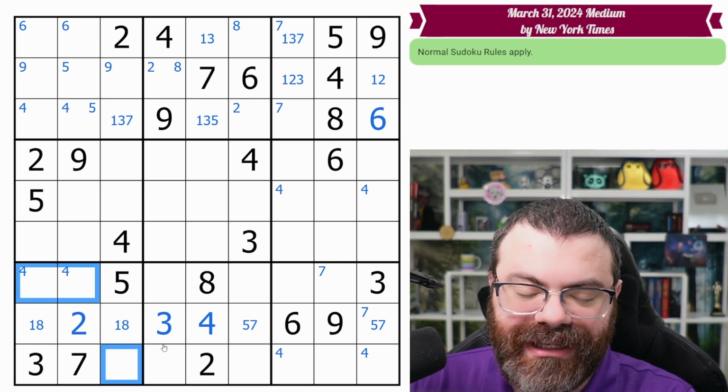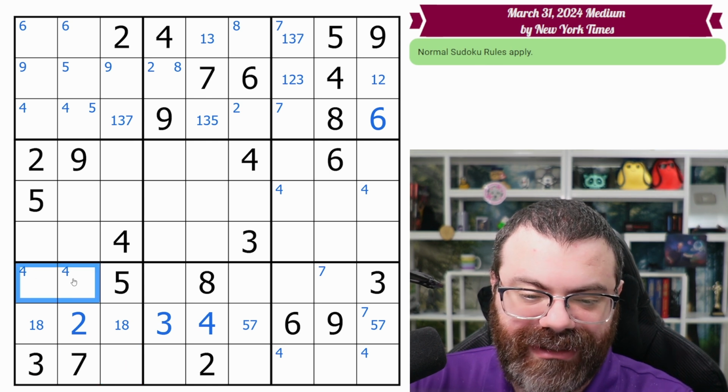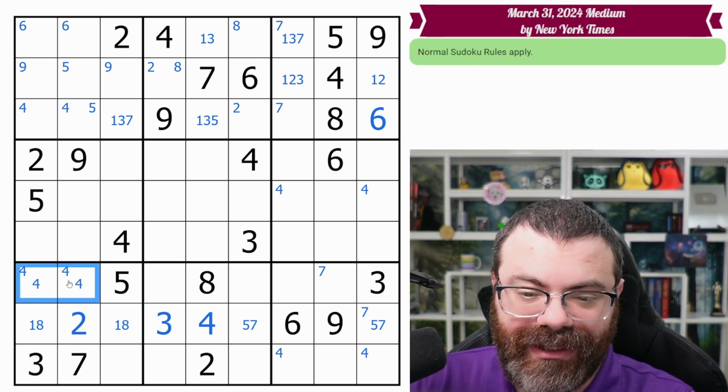So we can fill the remaining 3 digits, right? We know that we need a 3. Oh, no, sorry, we don't need 3. 3 is already in the box. We do need a 4, which we know is already up here from our corner marks.